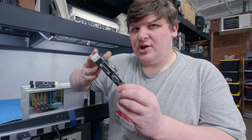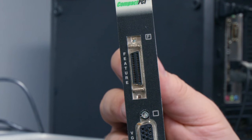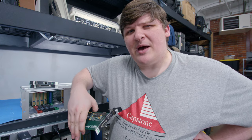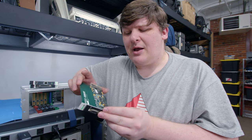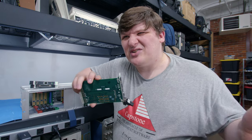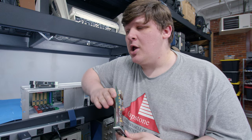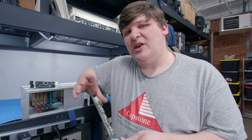But it does have one interesting feature. In addition to the VGA connector for plugging in a monitor, you also have a feature port. And I'm pretty sure that's a VESA feature interface. This is something I'm going to do a video about at some point. But in short, these appeared on video cards in this era from like 1992 or 93 up through like 2002, something like that. And what they allowed you to do was to put usually an MPEG-2 decoder card in a PC. And then when you played a DVD, it would offload the decoding of the video to that card.